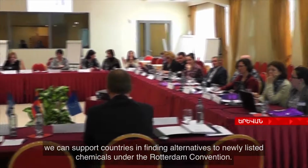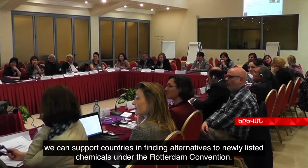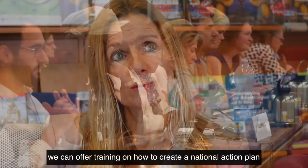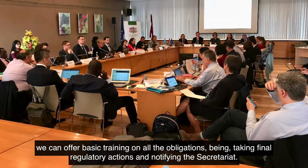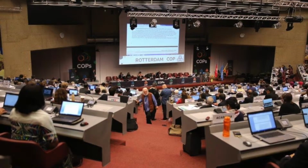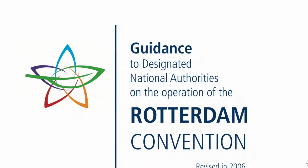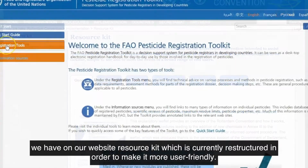We can support countries in finding alternatives to newly listed chemicals under the Rotterdam Convention. We can offer training on how to create a national action plan. We can offer basic training on all the obligations, being taking final regulatory actions and notifying the Secretariat. We also provide tools and guidance documents. We have on our website a resource kit, which is currently restructured in order to make it more user-friendly.